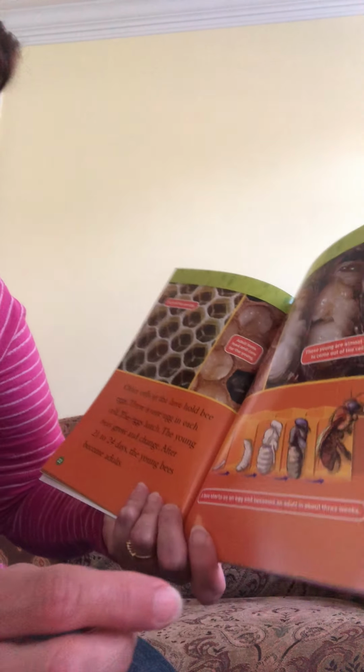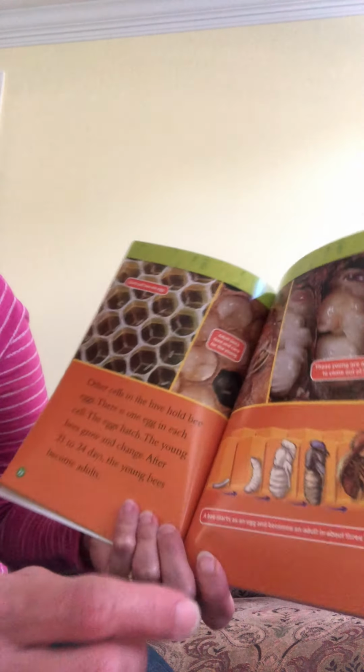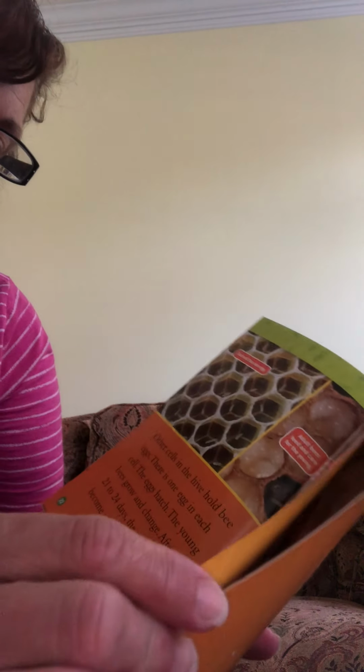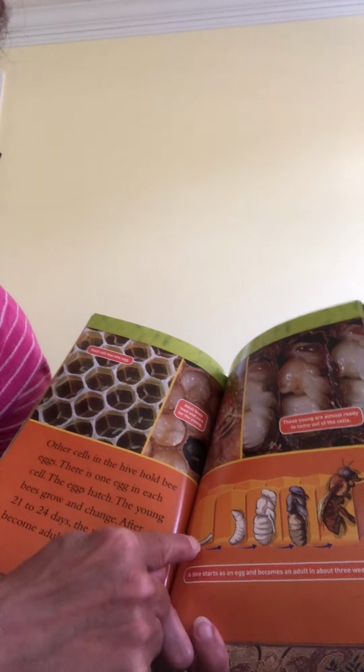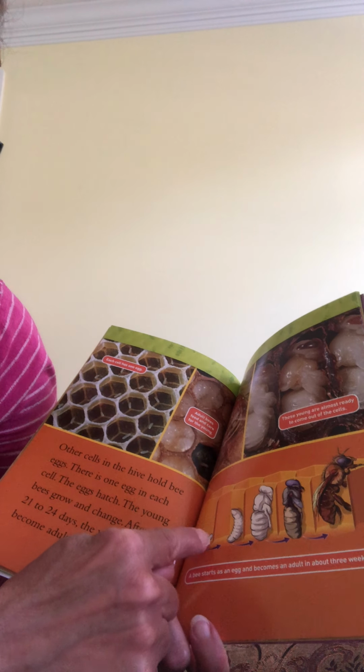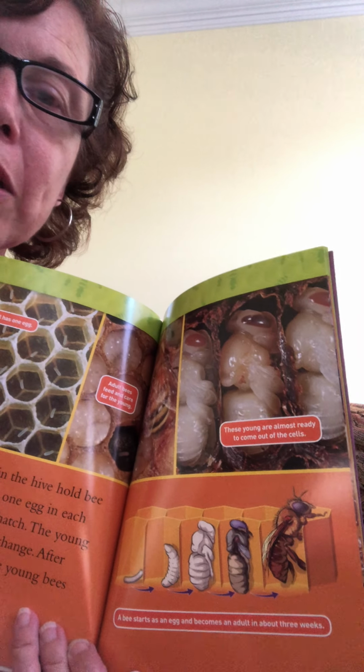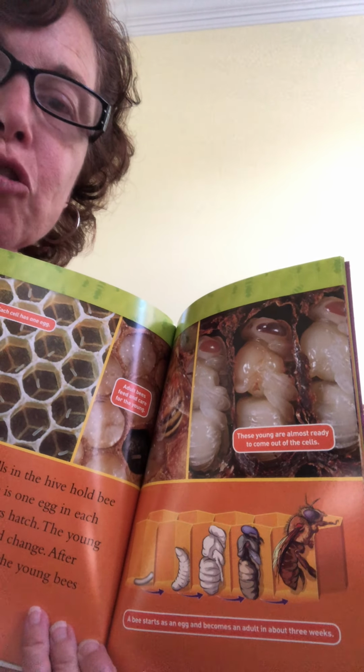So it takes 21 to 24 days for the young bees to be ready to come out as adults. A bee starts as an egg and becomes an adult in about 3 weeks. 21 to 24 days is 3 weeks.